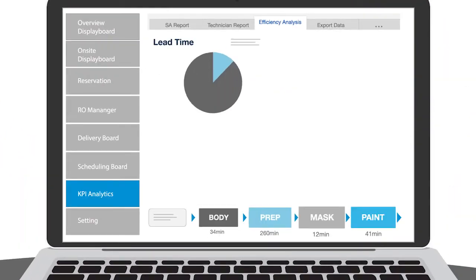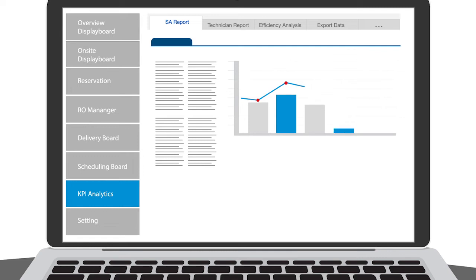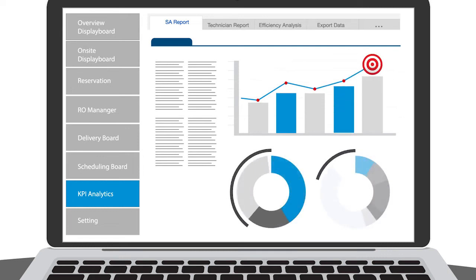Workflow Manager provides comprehensive reports on overall and individual performance. Generate efficiency and cost reports anytime. Set individual and group targets based on accurate information.